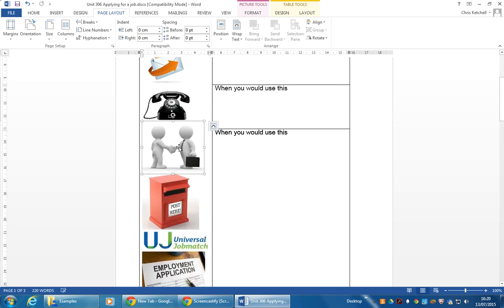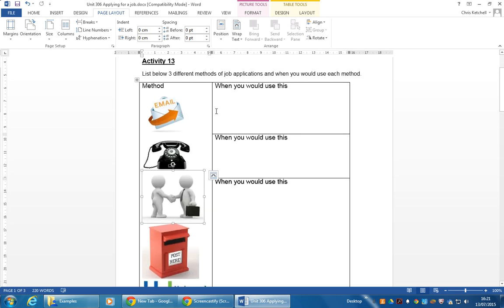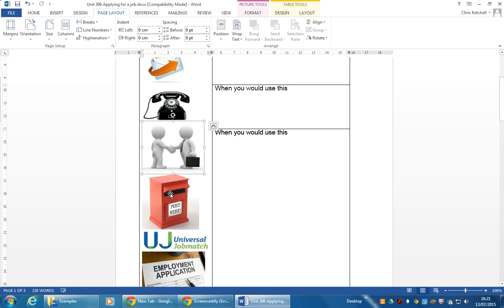Another method of applying doesn't include any documents at all, or it could include a document, and this is face-to-face. So you could actually go round to companies and actually hand out your CV. Speculative applications, they're called, but they're very successful. So you could just print out a load of CVs and go around different companies handing out your CV.